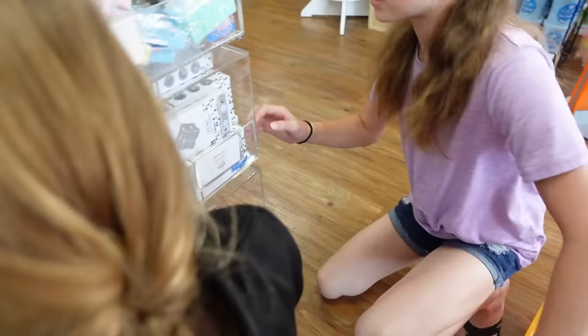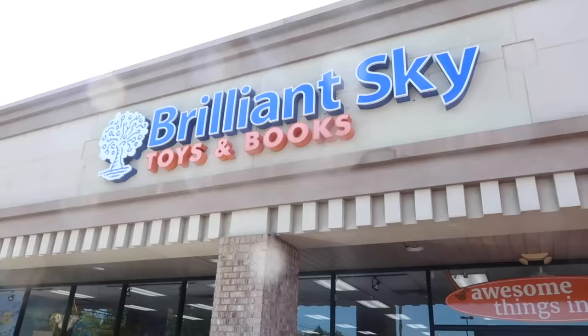Addy, do you have this? That's purple. No, I don't. We're at a store called Brilliant Sky right now. And we could have done Learning Express because they have tons and tons of fidgets. But I figured that was just too easy. We got to make it a little bit harder for all of us.